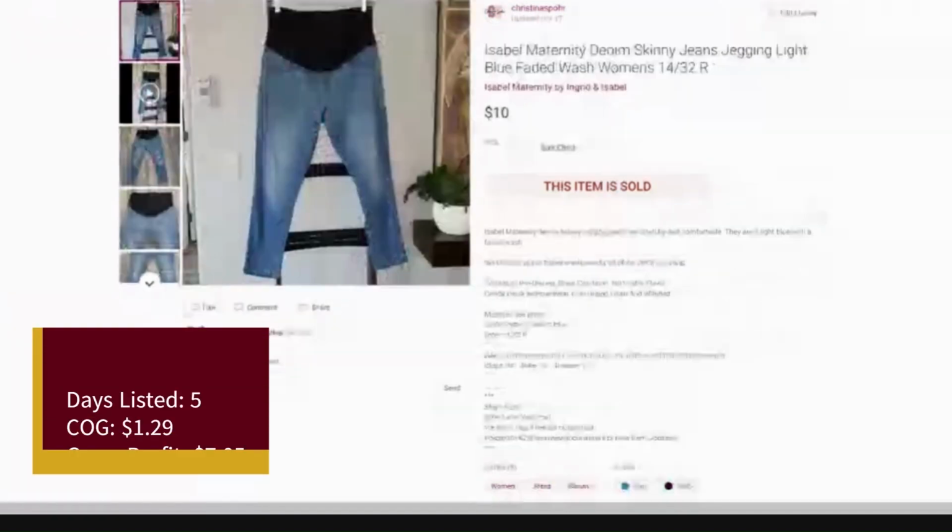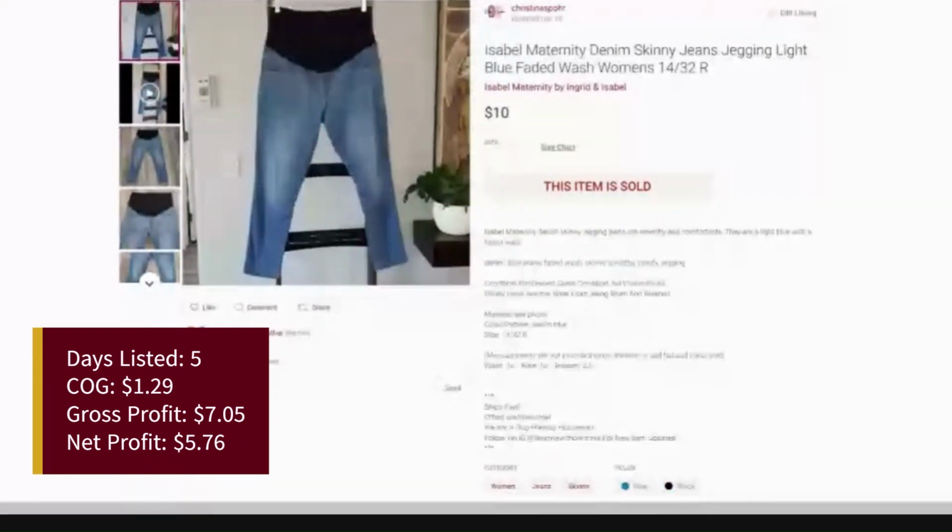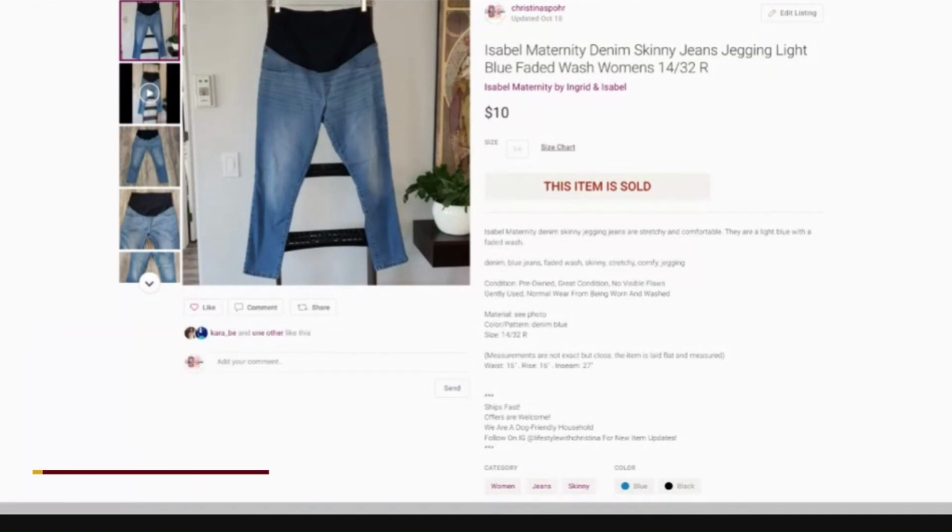These Isabel Maternity denim skinny jeans were listed October 14th, 2023, and sold October 19th, 2023. They were listed 5 days. My cost of goods was $1.29. I listed them for $19, and she offered me $10, so I accepted the offer. The Poshmark fee was $2.95. My gross profit was $7.05, and my net profit was $5.76.